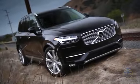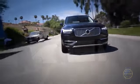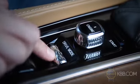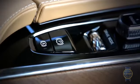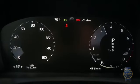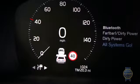So, the price. For just under $50,000 including destination fees, you can drive home in an XC90 outfitted with a panoramic moonroof, keyless access and start, a drive mode selector including a customizable individual setting, ambient interior lighting, a handy auto hold feature that lets you take your foot off the brake at stoplights, an easy-to-read digital instrument cluster, and the aforementioned Sensus infotainment system with navigation and speed limit information that actively scans road signs rather than relying on embedded data.